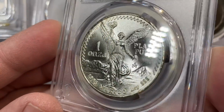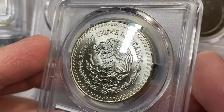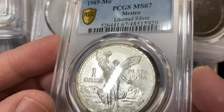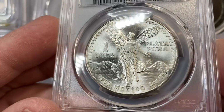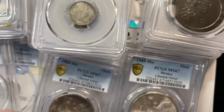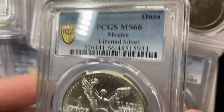Just keep that train rolling, guys. Are you ready for your close-up yet? Look at that. This one also 67. Well, I will say that it was a nice group. I mean, 67, 67, 67. All right, finally, somebody came to their senses. Here's a 66. Thank you.